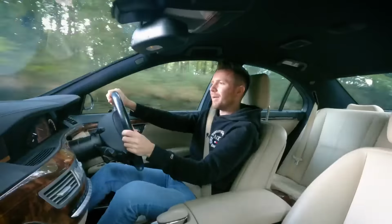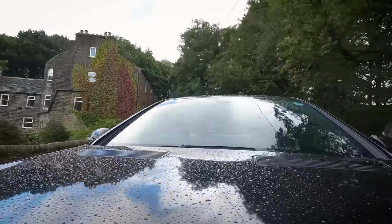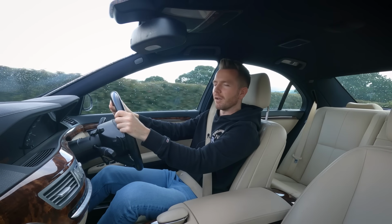As bulletproof as they are, I mean the engine and gearboxes can run forever, they are prone to rust, so I'm hoping this one I've bought doesn't have a rotten chassis. Otherwise, there's my profit gone out the window.